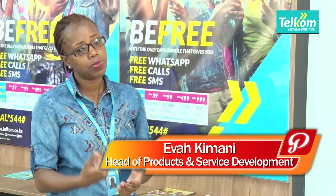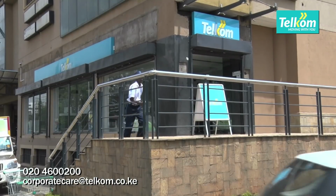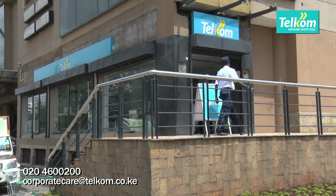So the ease of use and definitely the access channels. How will the customer be able to access this product? Will it be on SMS? Will it be on USSD? So the accessibility of the product to the customer is very important.